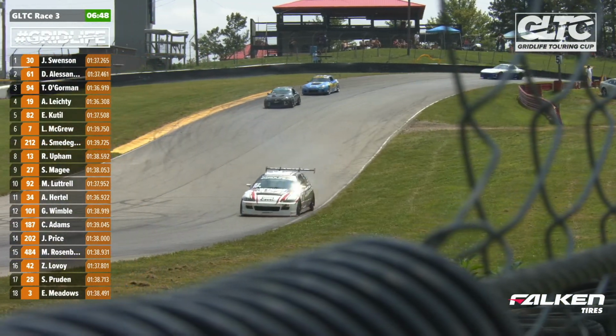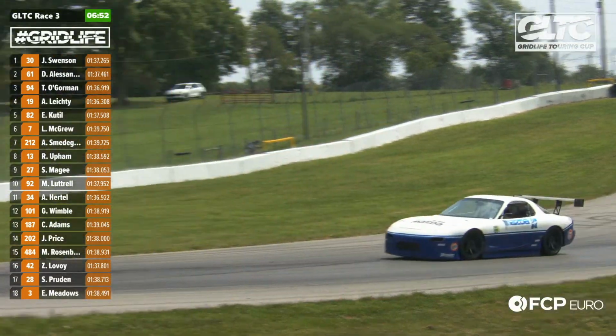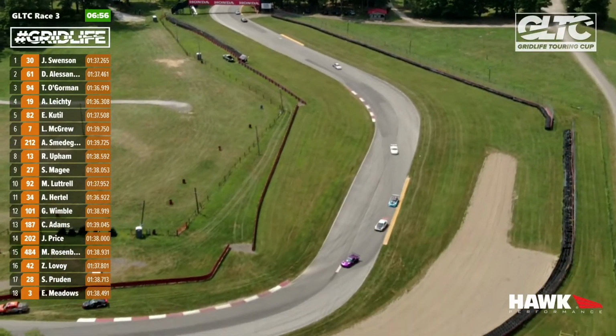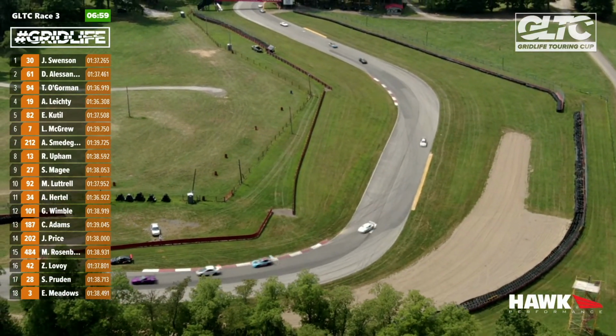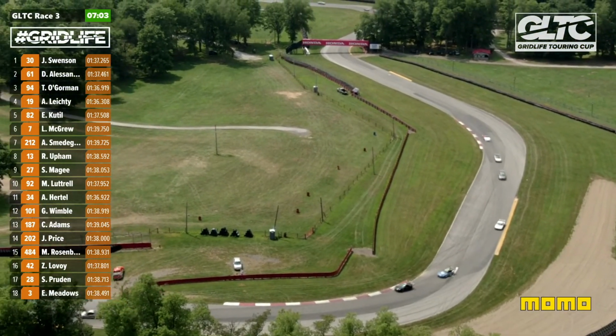No, not at all. And now that Coutil is free of McGrew, we'll see whether he's going to be able to get after it a bit and come down. And another great run by Scott McGee. I think he was in his first shootout, and he didn't realize that you have to keep your pace up a little bit. Yep. And Upham caught him on his outlap.